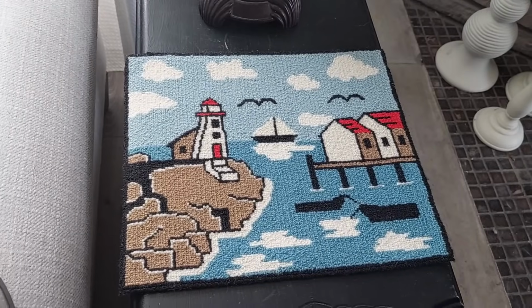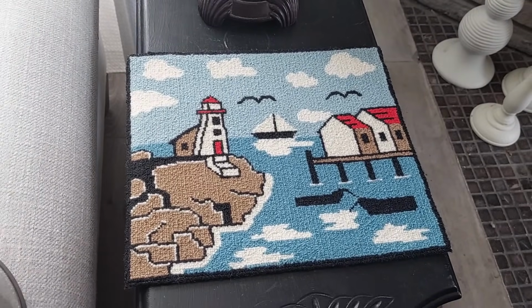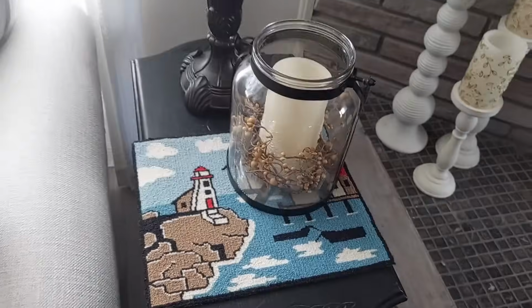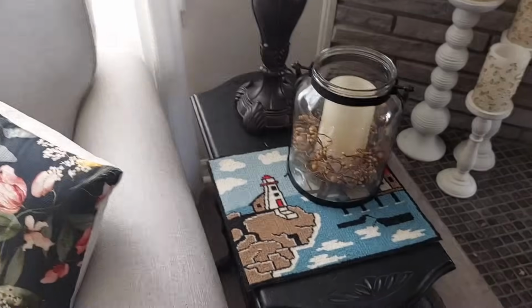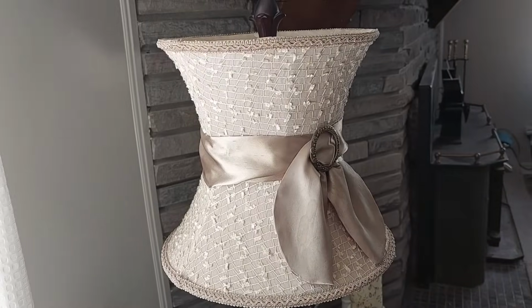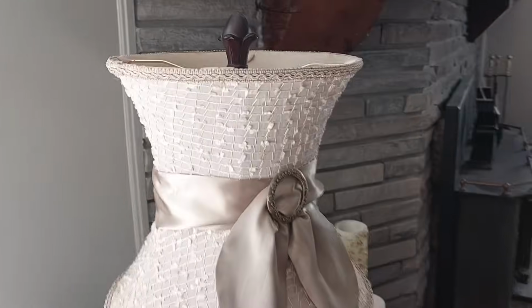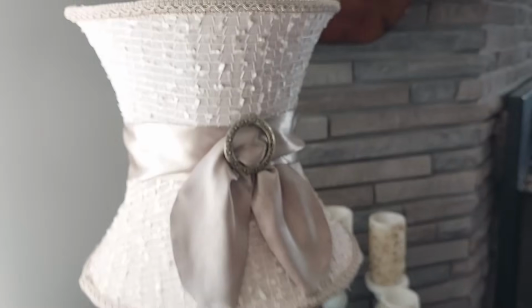This lady, I actually met her when we went out one time to Nova Scotia, and she does this kind of work. It's beautiful. I have another one I'll show you. But yeah, that was thrifted though. Here, lampshade. It's quite cute. Has the ribbon, and I thought it was quite cute. And so I did thrift that quite a while ago. And then I put it on the thrifted lamp.